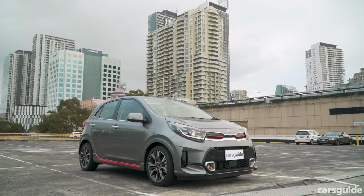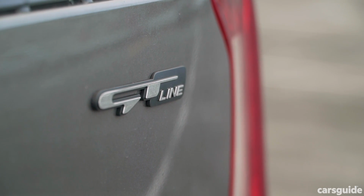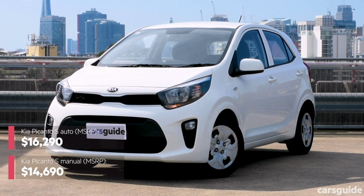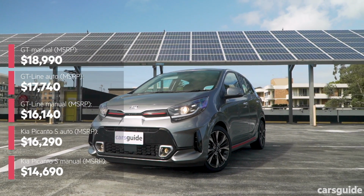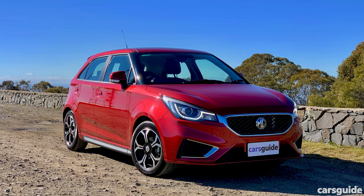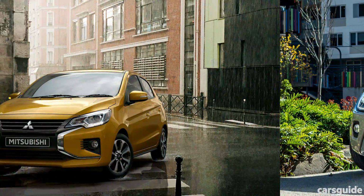The Picanto we have for this video is the edgy looking GT Line Auto, but we've also tested the absolute base S manual for this range review. Prices range from the mid 14,000s for that base car and go all the way up to almost 20,000 for the niche top-spec GT manual. While Japanese rivals offer plenty of K-class city cars overseas, they rarely bother bringing them down under, leaving the Picanto at this size and price in competition with only the MG3, Suzuki Ignis, and the about to be discontinued Mitsubishi Mirage.